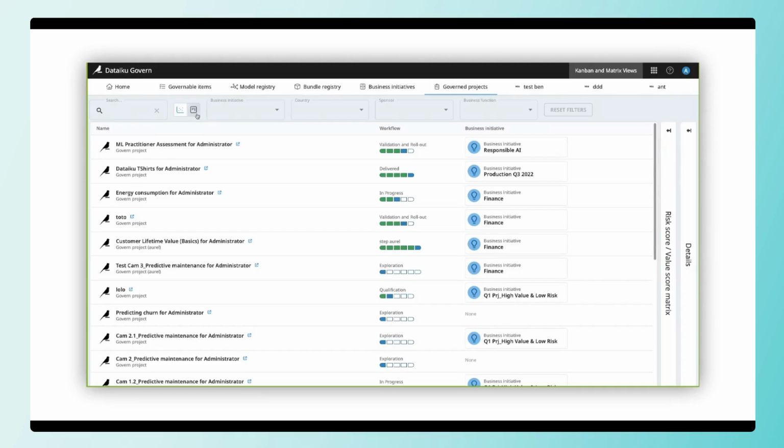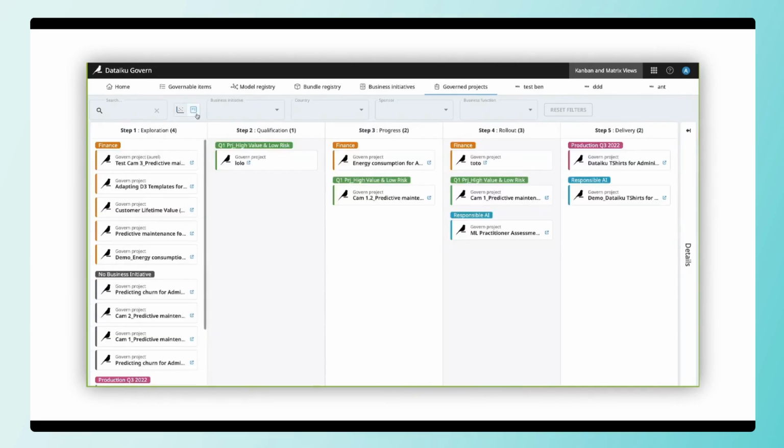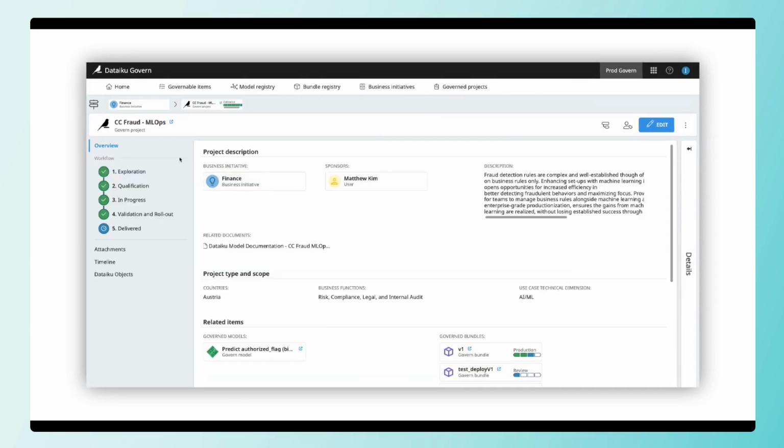Use the Kanban view to track project status across all business initiatives. To standardize your approach to AI, create project plans and leverage workflow blueprints with clear steps and gates to explore, build, test, and deploy AI projects with optimized speed and value.